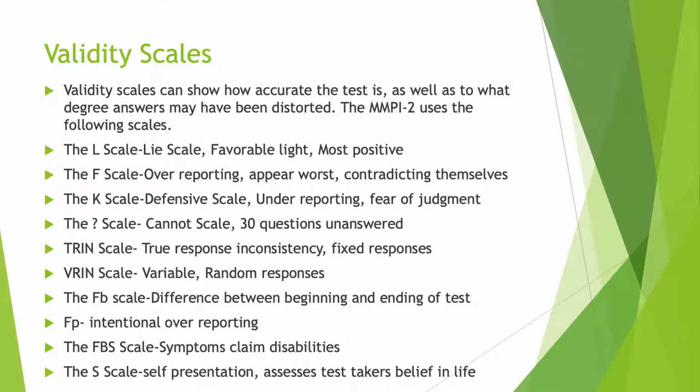The TRIN scale is the true response inconsistency. This scale tends to have fixed responses. The VRIN scale is a variable response inconsistency, random responses.